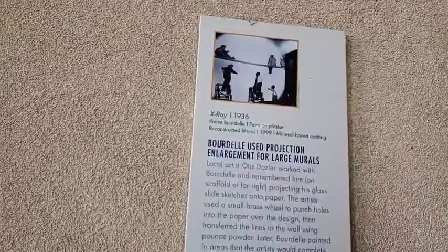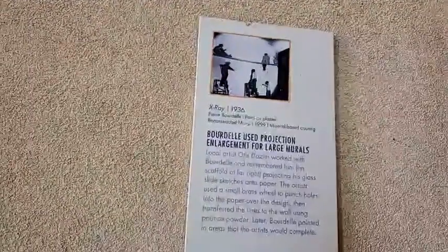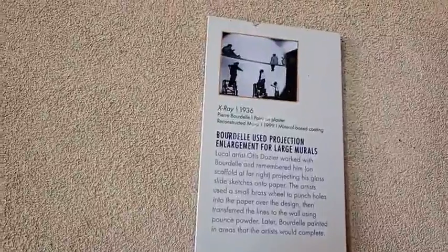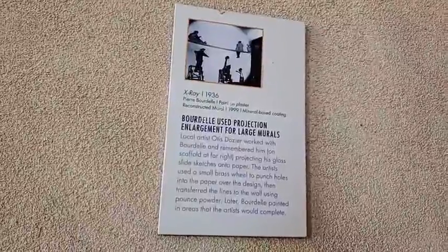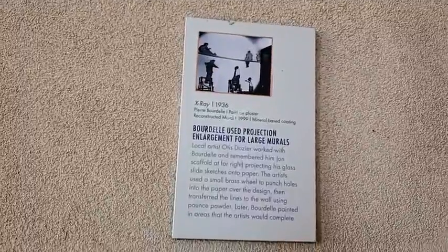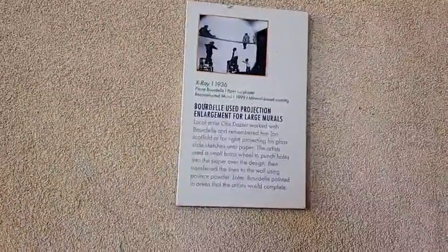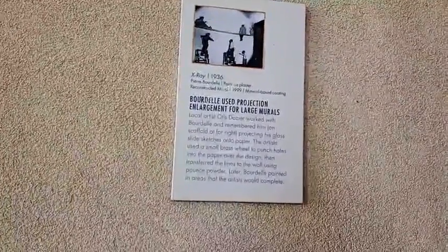That's X-ray is what that is. Bourdelle used projection enlargement for large murals. Local artist Otis Dozier worked with Bourdelle and remembered him on scaffolding at the far right. I'm going to say that person right there, projecting his glass slide sketches onto paper. The artist used a small brass wheel to punch holes into the paper over the design. They transferred the lines to the wall using Pounce powder. I don't know what that is, but we're looking that up after this. Later, Bourdelle painted in the areas that the artist would complete.